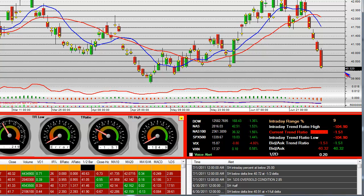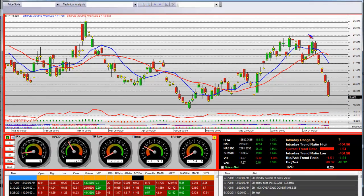So when the S&P was selling off, it was time to get net long. When the S&P broke out, just like we showed the SDS and the SSO, and now you have the SH that would go with that series of S&P 500 trades using these ETFs.